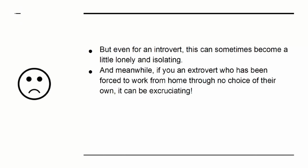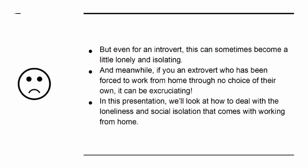And meanwhile, if you're an extrovert who has been forced to work from home through no choice of their own, it can be excruciating. In this presentation, we'll look at how to deal with the loneliness and social isolation that comes with working from home.